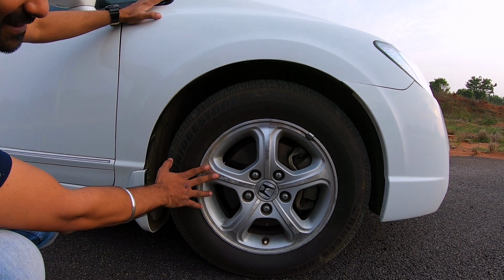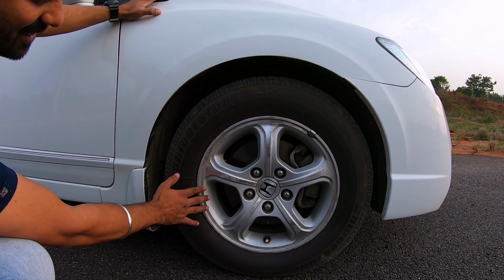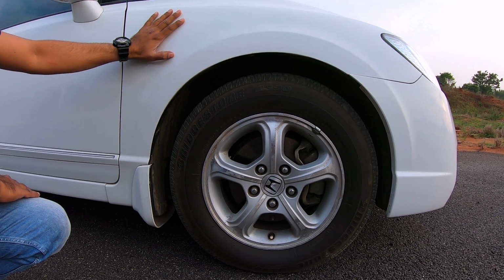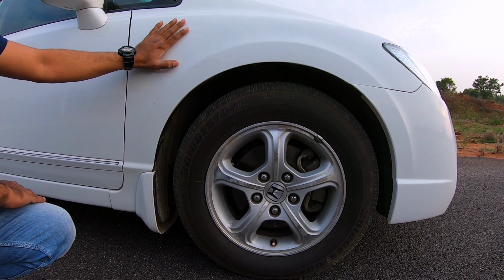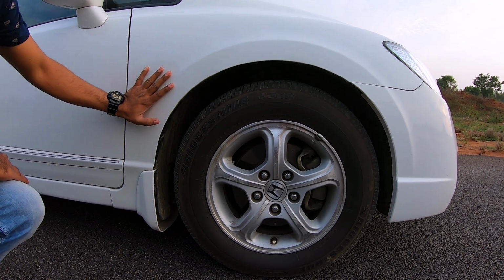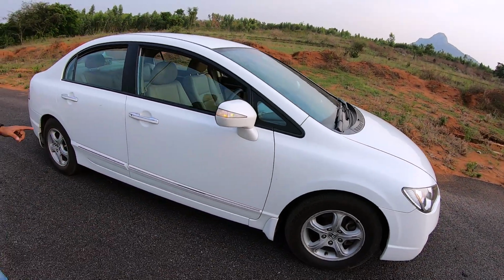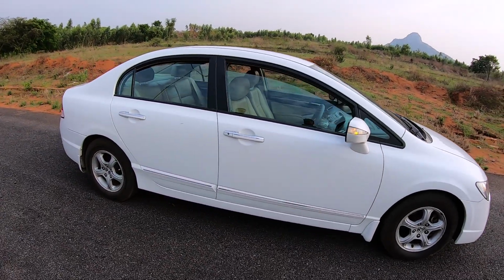Yes, they have taken some amount of bashing right now, and probably some restoration would help to get the glory back. But I think the paint job that was done at Magnum Honda 3 years ago has actually made it way better. And this car actually had disc brakes on all 4 wheels.